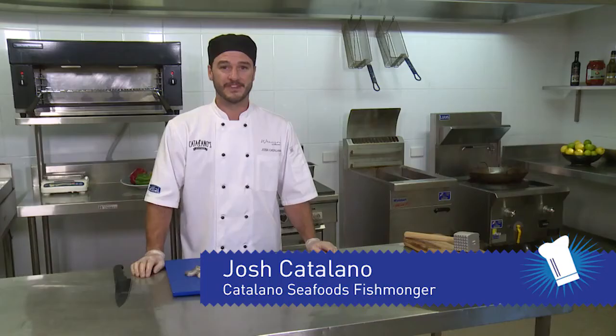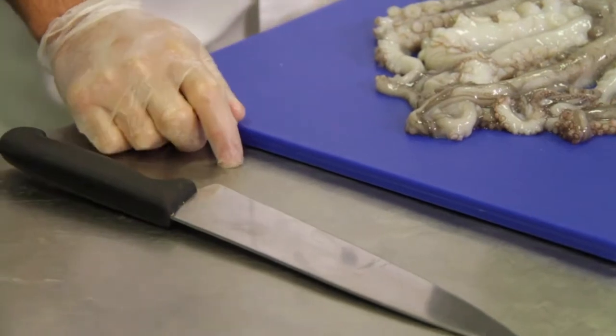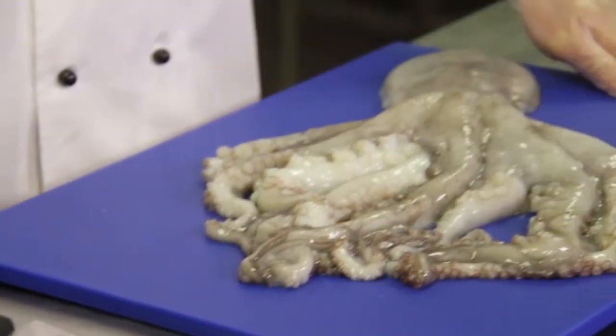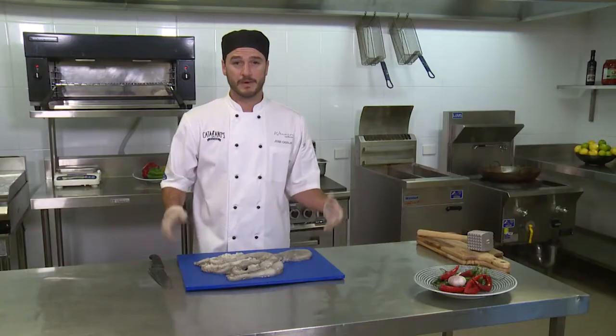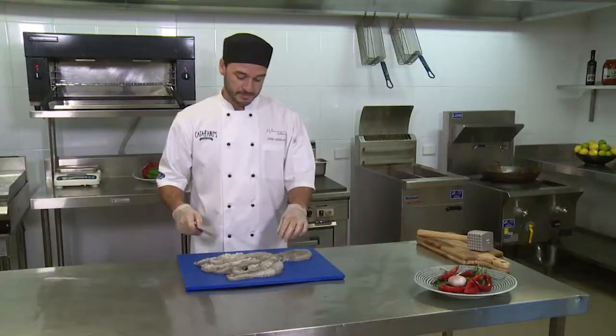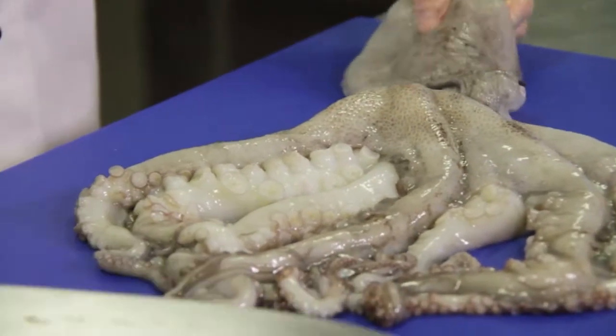Processing. Octopus comes in 2 forms, either whole, green or cooked, or prepared, hands and tentacles. When it comes to preparing octopus, it's quite easy. You need a sharp knife and your blue seafood cutting board. What we need to do is remove the head from the body. By making a small incision just behind the eyes, we cut down and we remove the head.